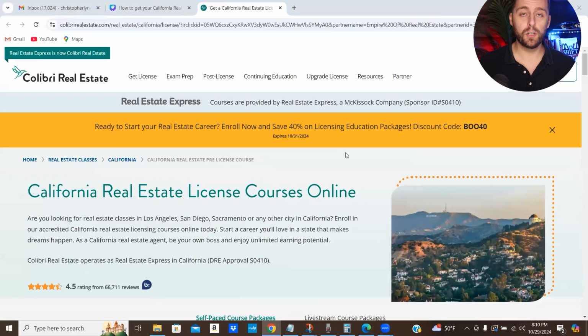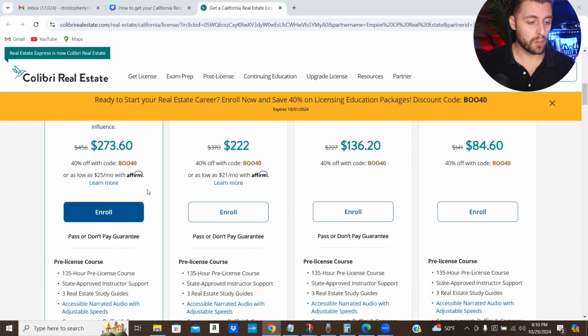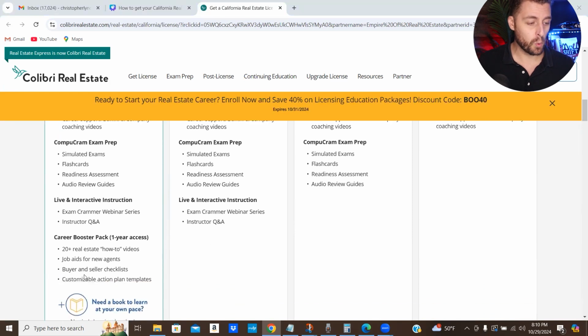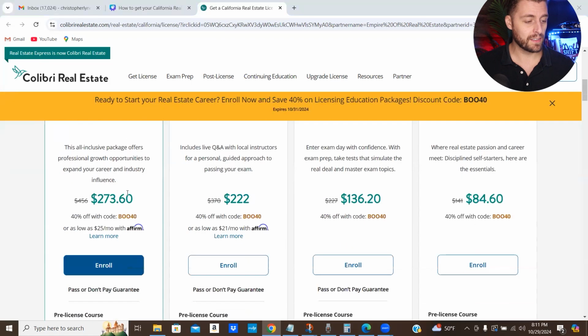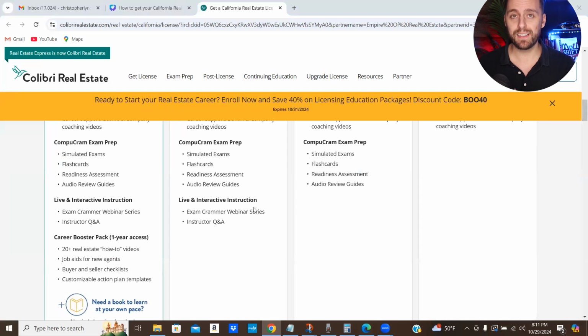So once you get on this page, you're going to notice a couple different things. There's multiple packages and they're really not too expensive. That's the good thing about California, the prices really aren't too bad for their pre-licensed education, and you're also going to see some different discounts and sales. From here, you're going to be able to see all the different things that each one of these packages come with. Some come with flashcards, others come with access to an instructor, which is always good if you want to ask questions. And then others come with even more things such as how-to videos, job aids, all that kind of stuff, which is definitely a popular package. A lot of people get this one, especially in California. It's not too much more expensive, but it is always good to be able to have access to an instructor.